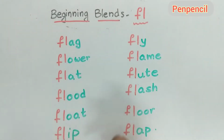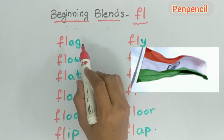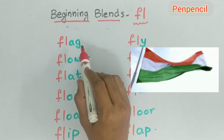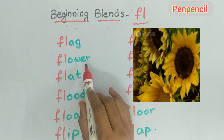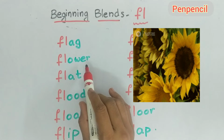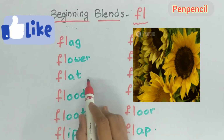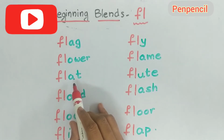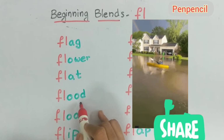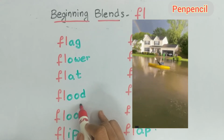Now we'll read all these words, okay? Flag, flag, flag. Flower, flower, flower. Flat, flat, flat. Flood, flood, flood.